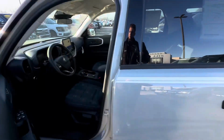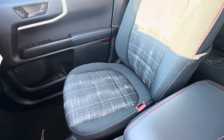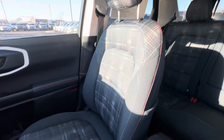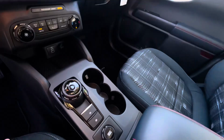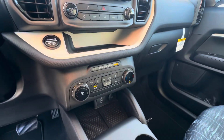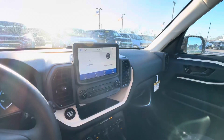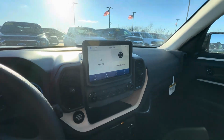This vehicle is equipped with some technology and some safety features here. So again, it does have your lane assist and your blind spot monitoring system there in your mirrors. Again, your shifter is here in the center, just a dial. You got your climate control, auto climate, plenty of storage down there. Plug your phone in, you have Apple CarPlay and Android Auto.